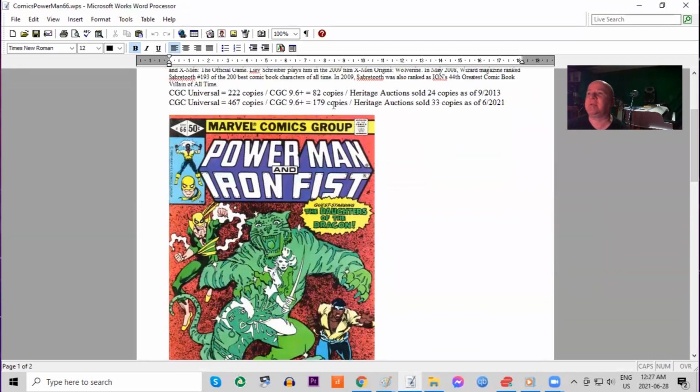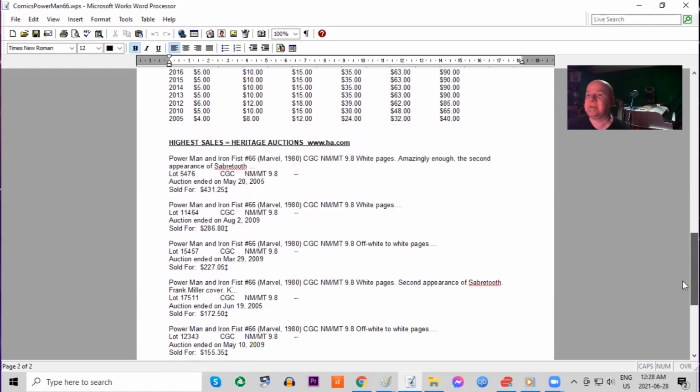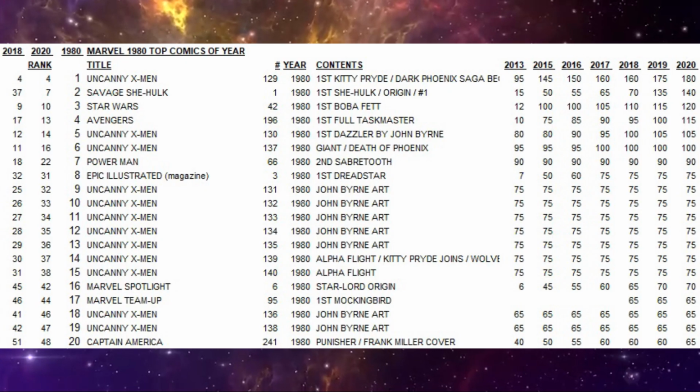467 copies graded, 179 9.6s or better. Heritage has not sold many. Overstreet Price Guide has not had much movement at all in lower grades. But in high grade, it's been stalled at $90 for the last 7 years, but it has doubled in the last 15. And on the census, we have 62 9.8s, 117 9.6s.